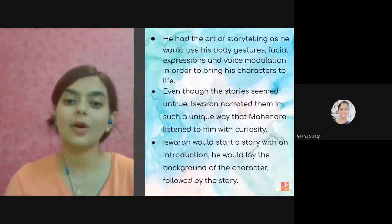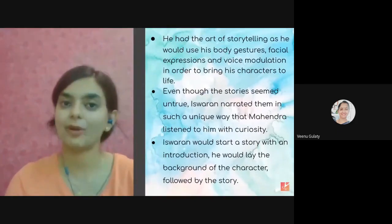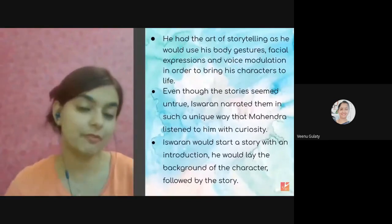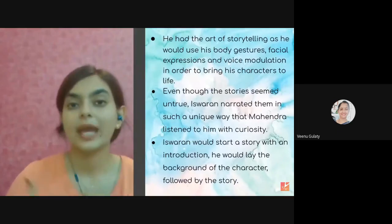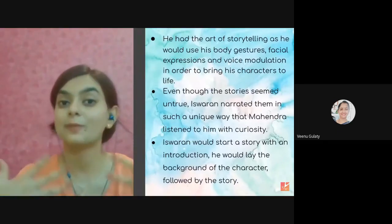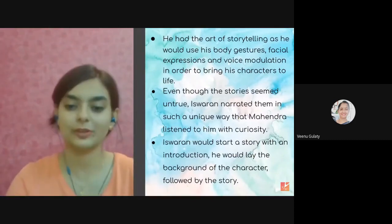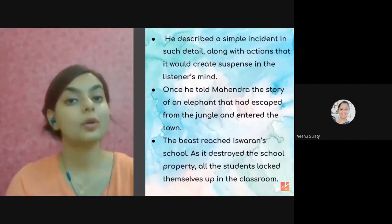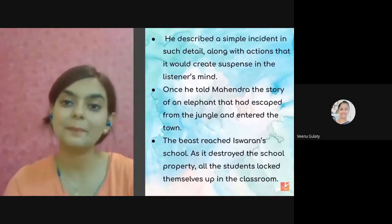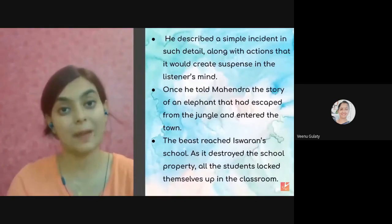Ishwaran would start a story with an introduction. He would lay the background and characters and follow with the story. So he would plan the whole process beforehand: background, introduction, introductory characters, expository remarks. All these were laid down very beautifully so as to make his story convincing. He described a simple incident in such detail, along with actions, that he would create suspense.